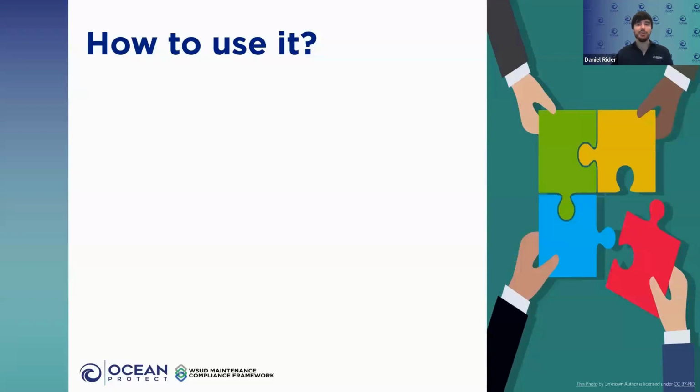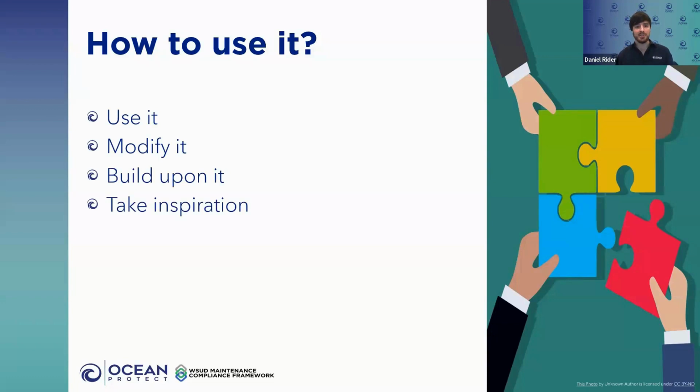Now, in terms of how you can use the framework, you can go to the website right now, get access to it, and implement it today if you really wanted to. You can modify it and you can build upon it, which were two important things for this project, due to the fact that each organization does things differently, and different states do things differently. It was important for councils to be able to modify it and build upon it to suit their needs. You can take inspiration, even if you don't think this framework is relevant to you. You can find stuff within it that would be relevant to you and use that.